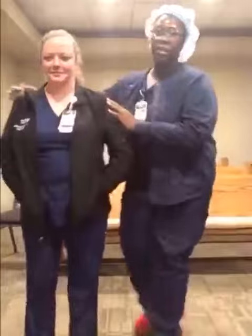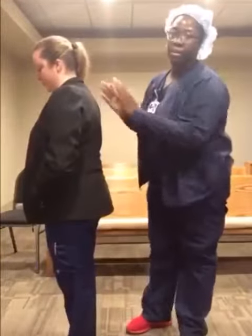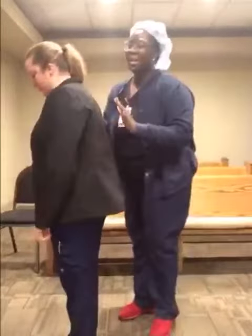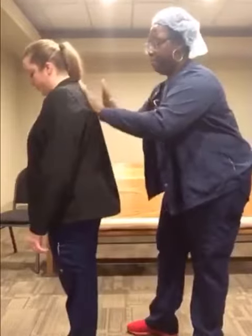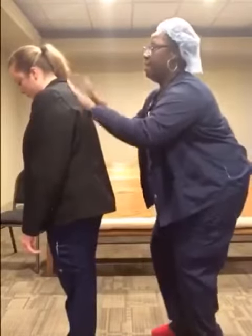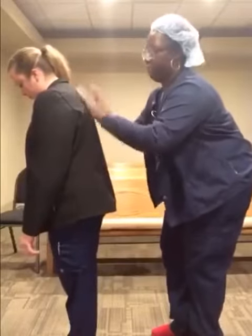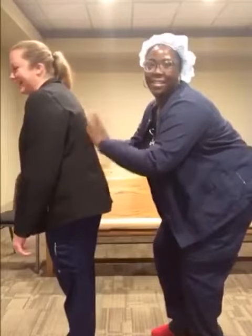Okay. So we literally have beds that do this, but you can do it by hand, and we both are COVID negative, so I can touch her for now. This is what you can do. Just take your hands and just pat up and down their back. Actually feels pretty good. She said it feels good.